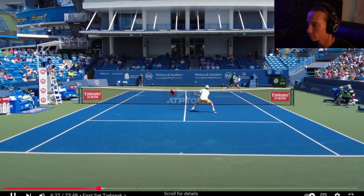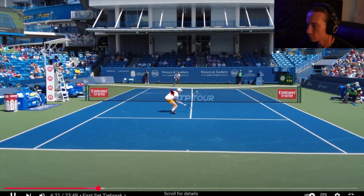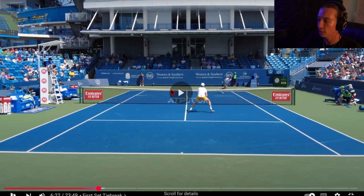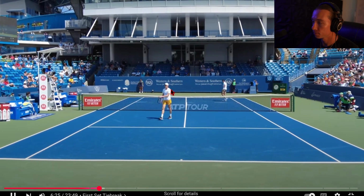Down the line. Oh, wow. You ripped it right at his body. That's good. That's actually a really good decision there. Because look, Sinner's tall, so he can reach either side. So he decided, I'm going to crush this right at his chest. Actually, it was kind of cross, but still.